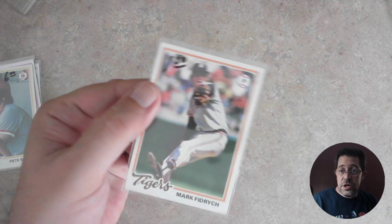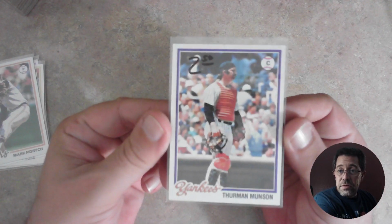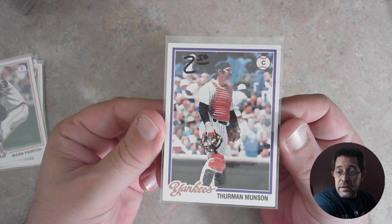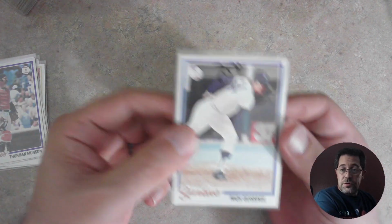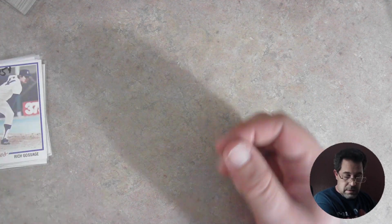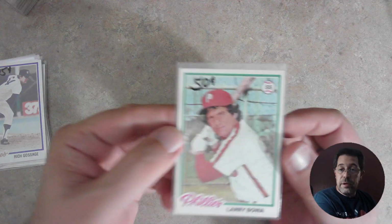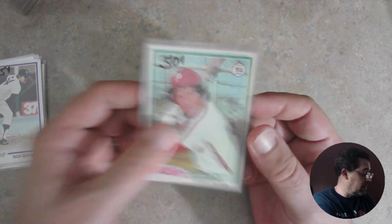Mark Fidrych. Here's a really nice Thurman Munson, $2.50. Rich Goose Gossage. Larry Bowa for 50 cents, but a nice sharp card.